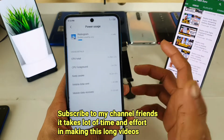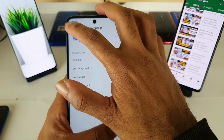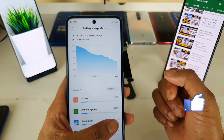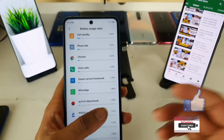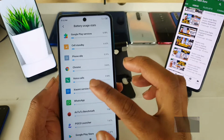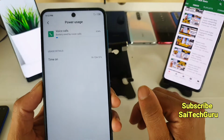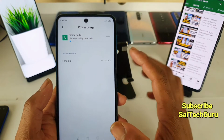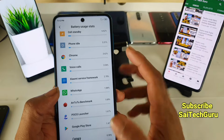Even the music drain was pretty low. For example, for 1 hour there is only a drop of 3% when streaming online music, friends. And let me show you the voice calls, how much I did. You can see, friends, voice calls I did around 1 hour and 13 minutes, yesterday and today combined.